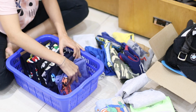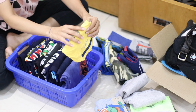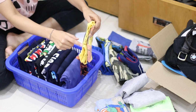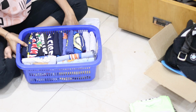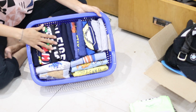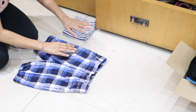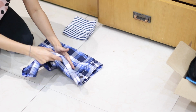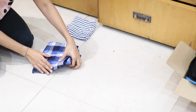Plus, the way you fold it, make sure that the edges, there's one part which has a lot of edges, that part goes down, so it looks very neat and clean also. So this is how I'm folding the t-shirts. So here you can see how I decided to fold his shorts such that they are easily visible and look neat and clean as well.